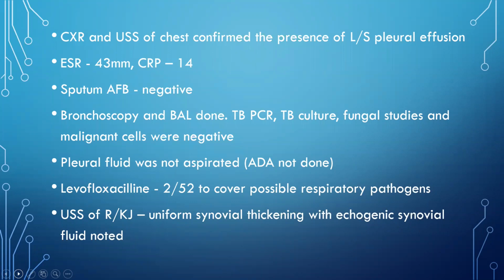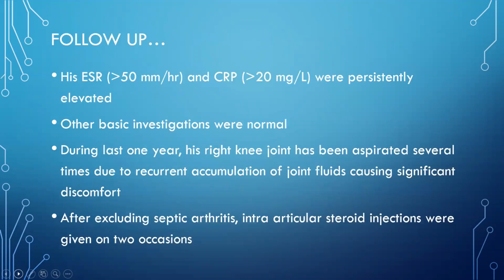The respiratory team wanted us to start levofloxacin to cover possible respiratory pathogens, and we prescribed levofloxacin for two weeks duration. For the right knee joint swelling, ultrasound showed uniform synovial thickening with echogenic synovial fluid, which is compatible with a rheumatoid joint. In subsequent follow-up, his ESR was persistently elevated, more than 50 but not more than 100, and CRP also persistently elevated. We attributed this to active rheumatoid arthritis, and all basic investigations were normal.